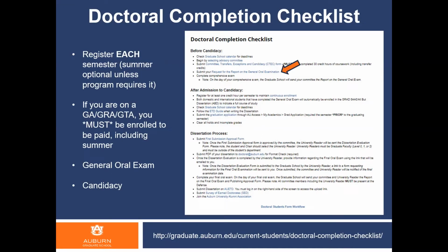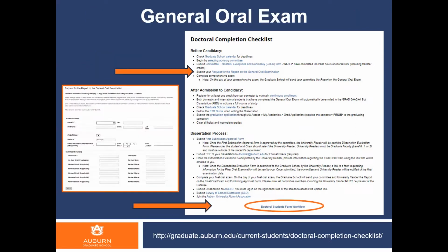Once your major professor and the advisory committee have agreed upon a date for your general oral exam, the student then submits the request for the report on the general oral exam, seen here on the checklist. This form is also available on the Doctoral Forms workflow webpage, which we will go over in just a moment. On the day of your scheduled exam, the graduate school will send your committee members a digital request for approval of the general oral exam. Once this exam has been successfully completed and all members have been electronically approved, admission to candidacy begins.